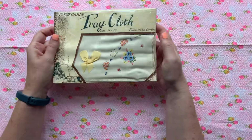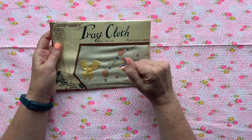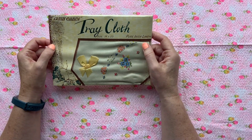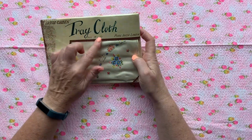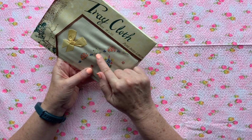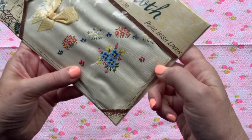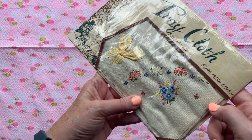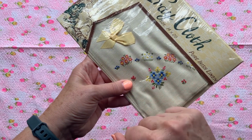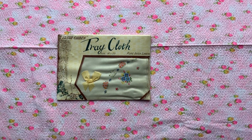Right, so look at this. I got this from AbFab Vintage, where I sell. It wasn't mine, it was somebody else's. I think it was Jackie's, who actually owns the shop, and she had this, and it's a tray cloth in its original packaging. I'm not going to open it now, but look at that. Can you see the fine detail? I'm just going to stand up so I can make sure you can see, but how beautiful is that? Look at that. And those tiny flowers, they are just gorgeous. I couldn't resist it, so I had to buy that for myself.